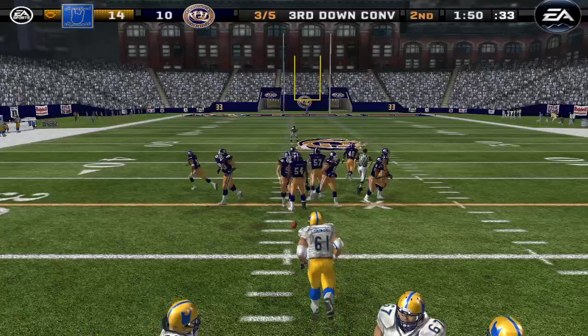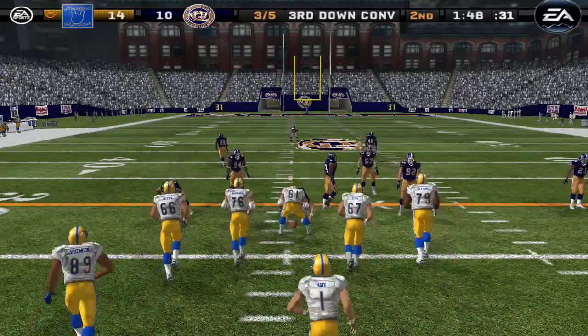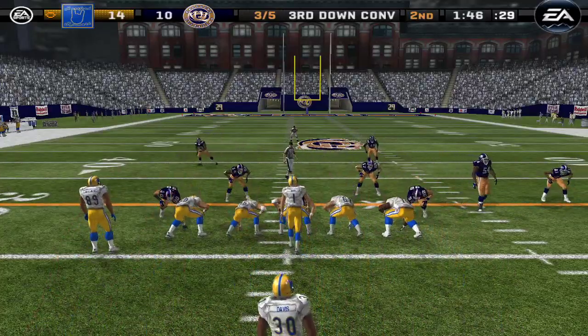Third and 3. Ball on the 27-yard line. Deuce it. What's the hard count?